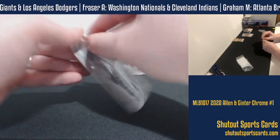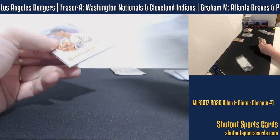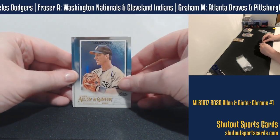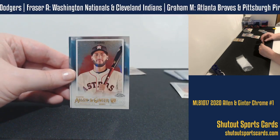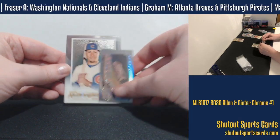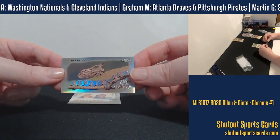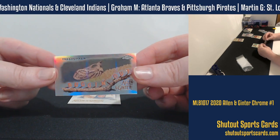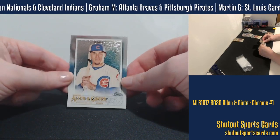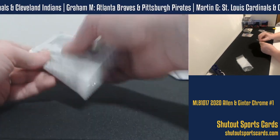Two packs left then. Tino Martinez for the Yankees. Abraham Toro, rookie for the Astros. The bugging out mini is a tree hopper. No idea what a tree hopper is. I guess like a grasshopper, but lives in trees. Look at me, like David Attenborough. And Javi Baez, Chicago Cubs, of course. Last pack then.